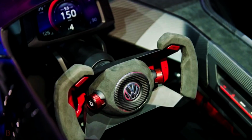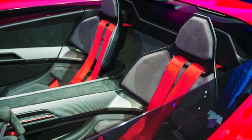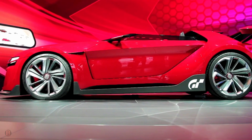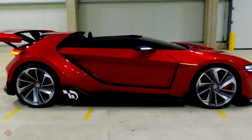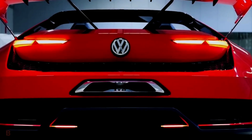20-inch center lock wheels wear 235/35 rubber at the front and 275/30 at the rear, and front and rear brake rotors are 15.0 and 14.0 inches. A carbon fiber monocoque seats two, while a running center section over a fire extinguisher separates a pair of racing seats equipped with 5-point seat belts. The seats and steering wheel are finished in faux suede, and the instrument cluster is mounted above the long steering column for this car's racing purposes.